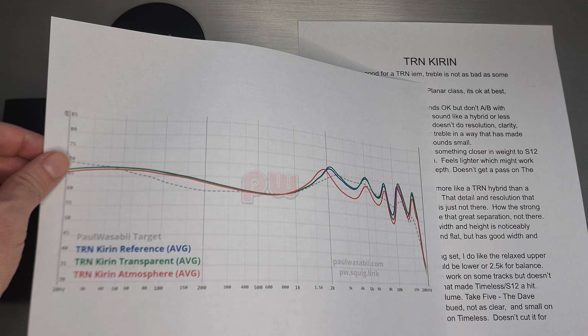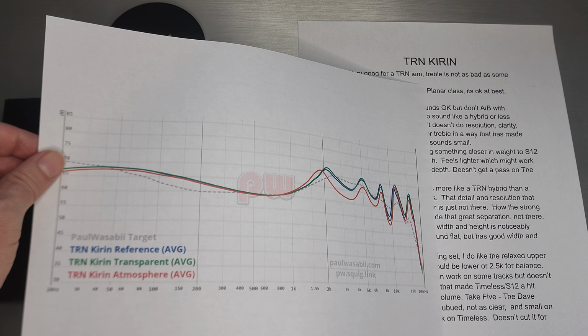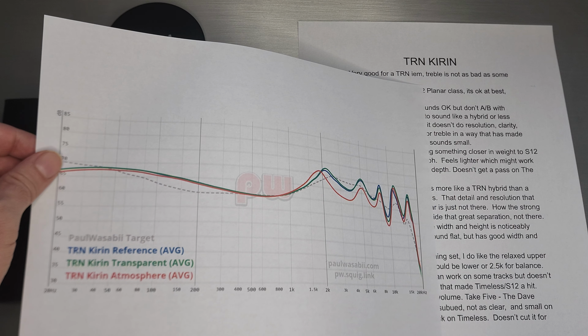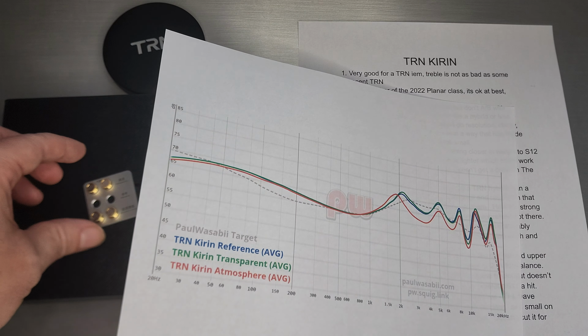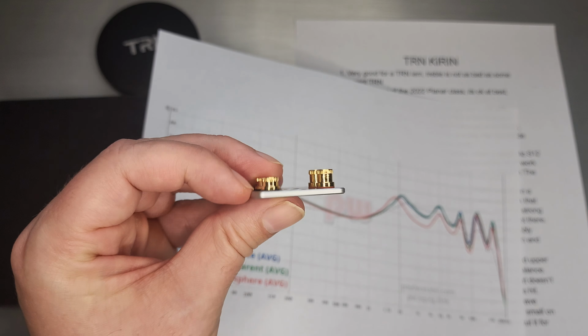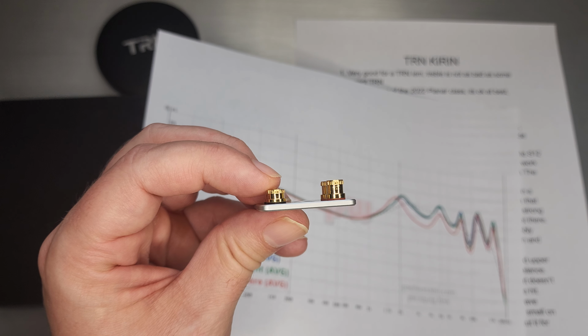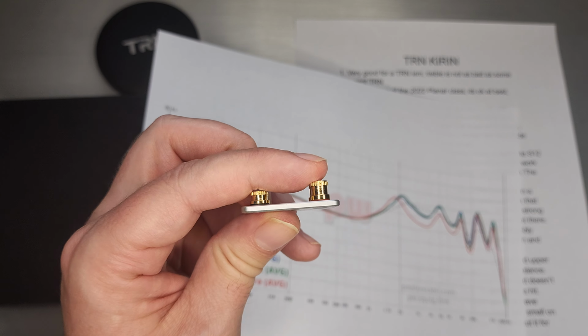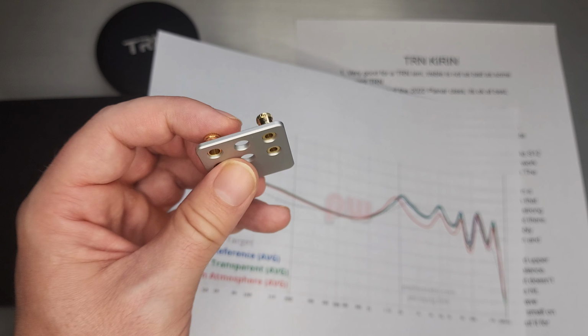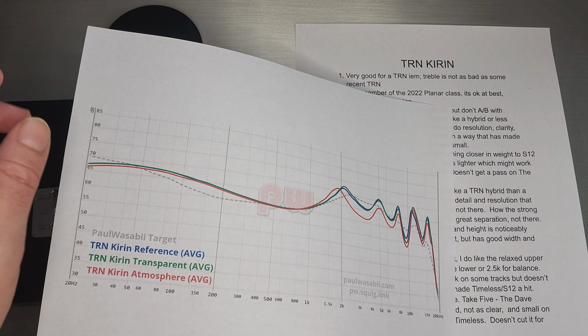Immersion is sort of the most different one, and I think that is the one where they closed the diameter of the nozzle. I think it's actually the longest one. If you look at them from the side, you can see they go from the transparency, which is the shortest nozzle, reference, which is the medium, and atmospheric immersion, which is the longest nozzle. So you can sort of see on the graph what those do.